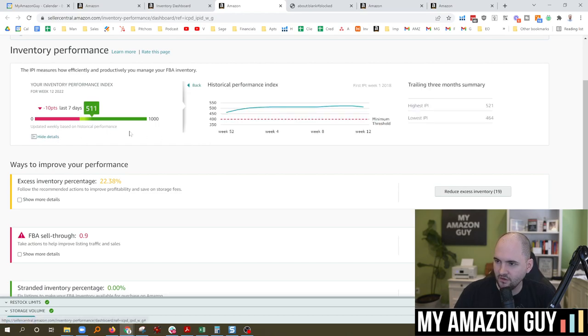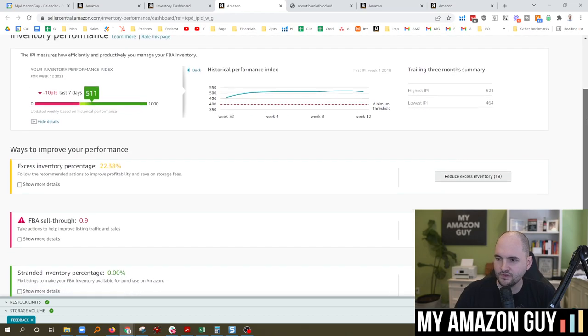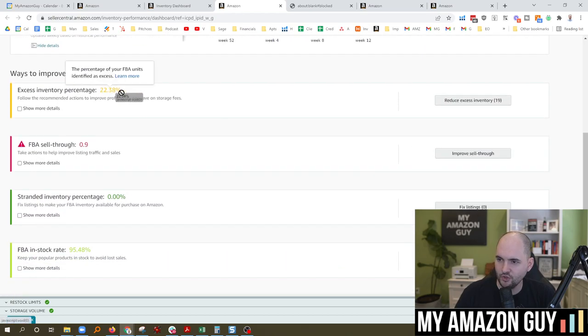Excess inventory is absolutely the number one factor that affects IPI, and being in stock is the lowest. So this is a very much tiered system here. If we look at the details, my IPI is starting to go down. It tapped out right at 521, and now we're on the way back down. We're going to start to see everybody's IPIs go down a little bit because the Christmas rush is over in general, right? Down here, you can see I've got 22% excess inventory. I'm in my off season. Wine glasses, not necessarily at the forefront of people's minds right now. You can see some of those stats, so you can decide what to do and what to action.